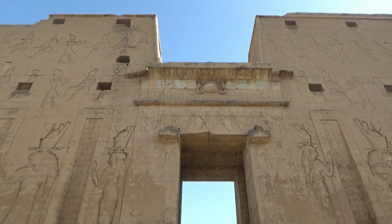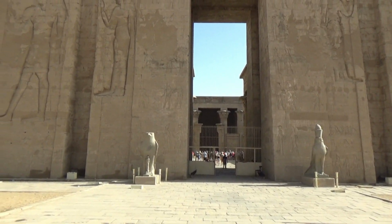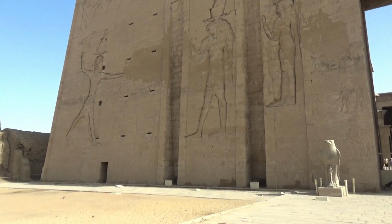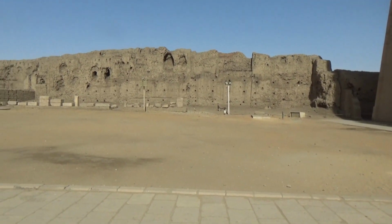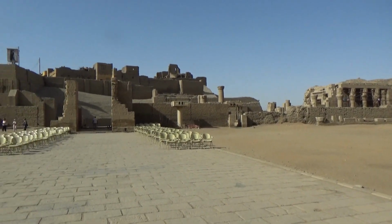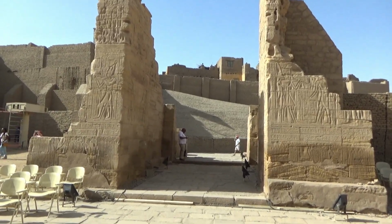Let's walk through it. Now this is really close to where the boat docked, and I rode here on one of these one-horse buggies that you see a lot of for tourists. So at the end of this video, I'm gonna video some of the ride on the horse and buggy and some of the shots through town. And this seems to be the main gate to the temple.